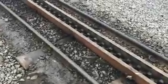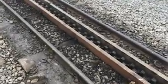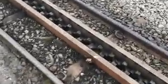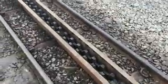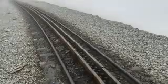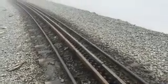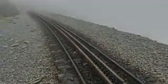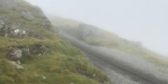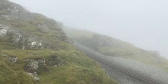You might have been wondering how on earth a train can make its way up the mountain, and the key is in these teeth here at the centre of the tracks. The train crawls its way up, cog by cog, tooth by tooth, along the railway. You might be able to hear what's coming through the mist here on its way down the mountain.